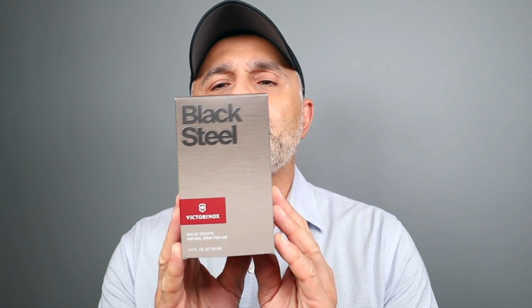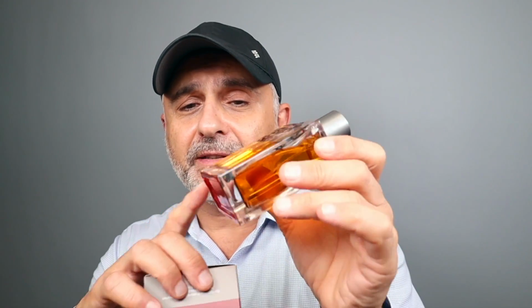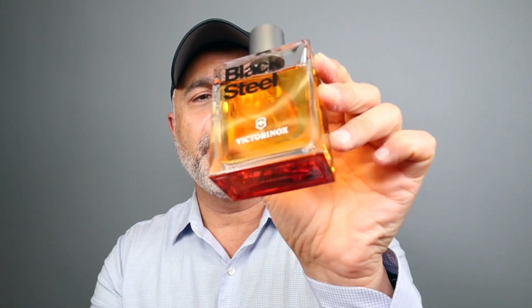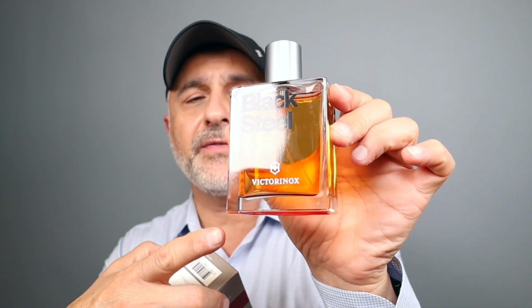I just wanted to also highlight the presentation for Black Steel. It comes in a square box like this, although the bottle, as you can see, is pretty flat. I do enjoy the color, the gradient type of color here. We've got the red in the bottom, and we've got this kind of golden juice. I think the juice itself is golden.